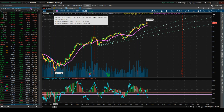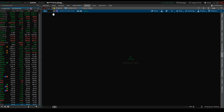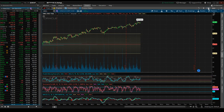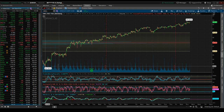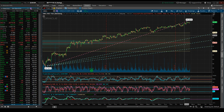Oracle. Is it possible that Oracle could keep going up? I guess it is. Chaikin money flow looks good. Let's take a look here. Let's look at our levels. Let's get a fib fan up there from the low to the high. We'll keep an eye on this one. But yeah, I think you're probably right. Obviously very bullish behavior as it's gotten through the volumetric levels.